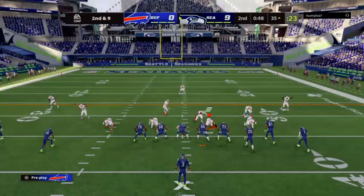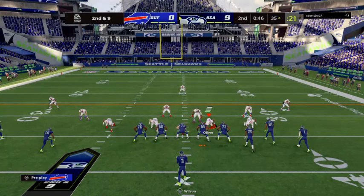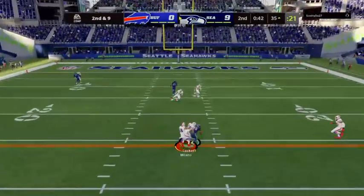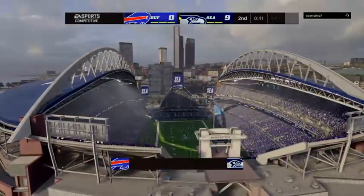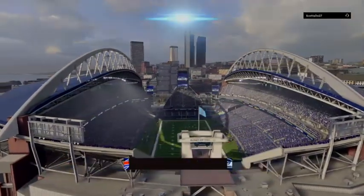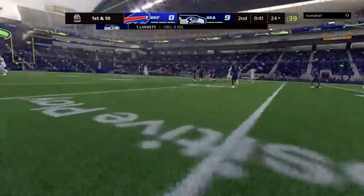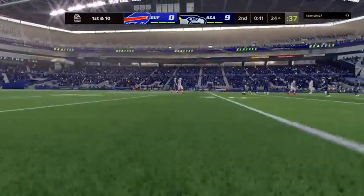Here's 2nd and 9. Now they'll throw it with Wilson. And a catch is made here by Tyler Lockett. Now the Seahawks going to use the first of their timeouts as they'll stop it with just over 40 seconds to go in the first half.